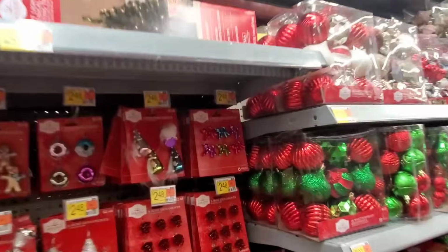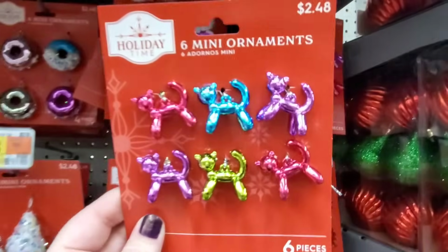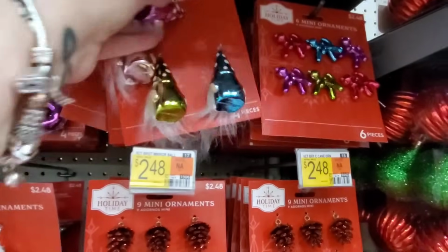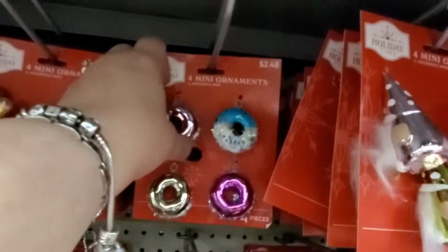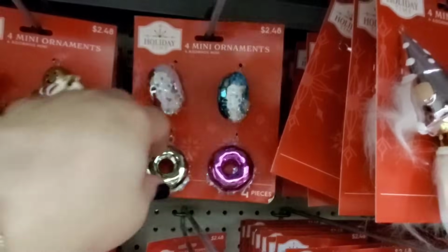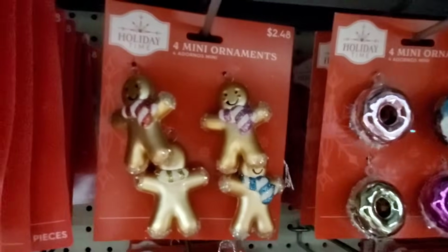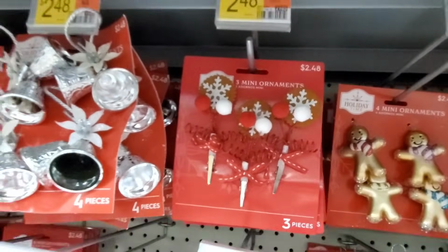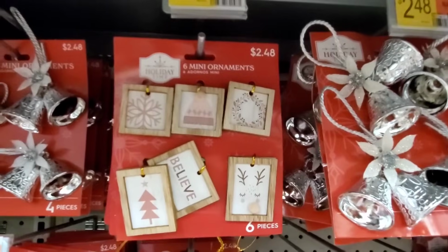It's so nice. Oh, look, they have the little balloon ornaments for $2.48 as well. Yay, so many things to choose from. Little metallic gnomes, donuts. That would be cute in the unicorn or pink tree. Adorable. More gingerbread people. These little mini ornament picks that give me gingerbread vibes. Then they have these for $2.48.